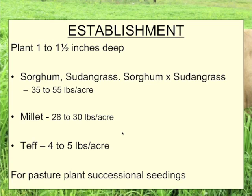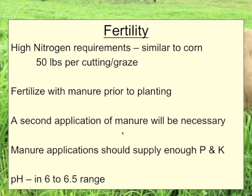In terms of using these as pasture plants, what many of our growers have found, especially with the Sudan grass and the sorghum-Sudan grass crosses, is that successional seedings or successional plantings of these crops seem to really work well with grazing systems because they do grow really fast. Oftentimes the cows can't keep up with the growth of the pasture during the summer, and so seeding at a couple of different seeding dates will help keep the forage at a proper grazing height.